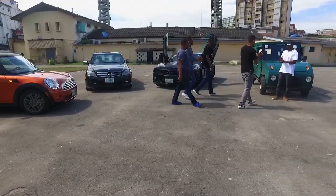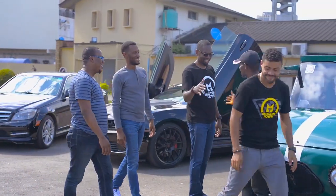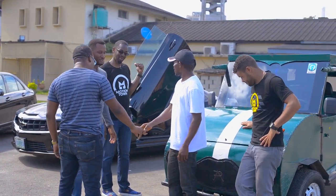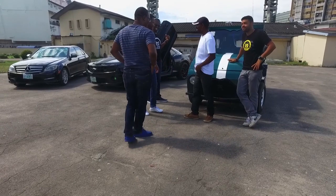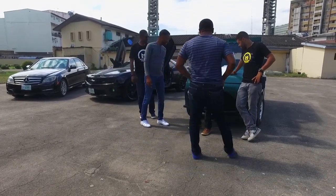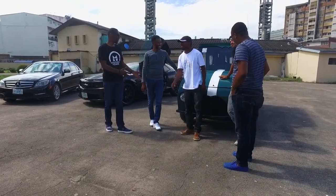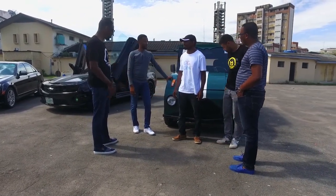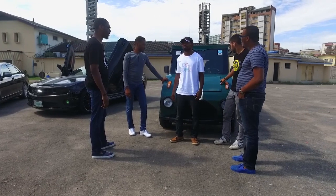Hey, Sonny. Nice one, nice one, nice one. This is an amazing looking car. It actually beats all the other cars. That's what we were just talking about, right? We can't even ask you why you customized the car because this is built from the ground up, right? Yes. So how long did it take you to build it? 2 years. Wow.